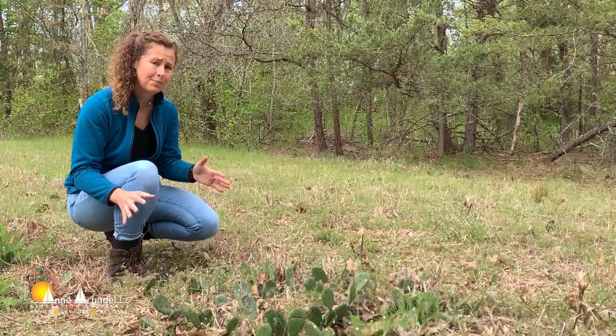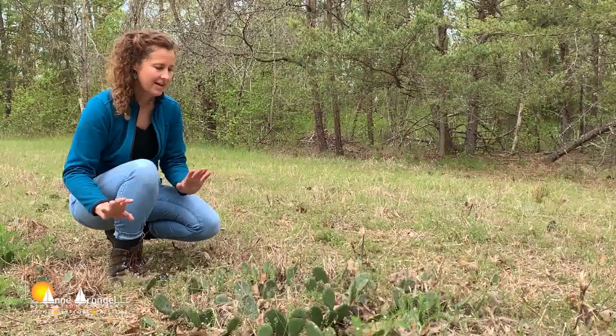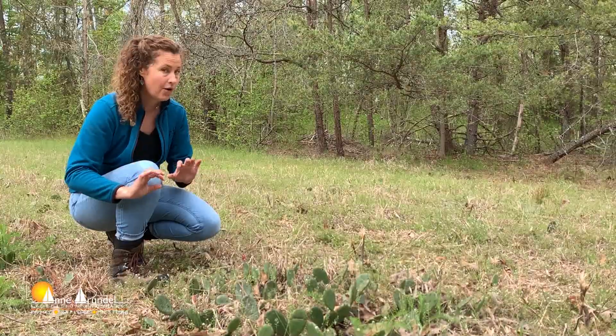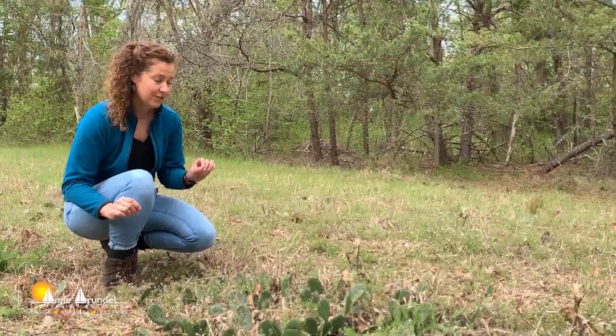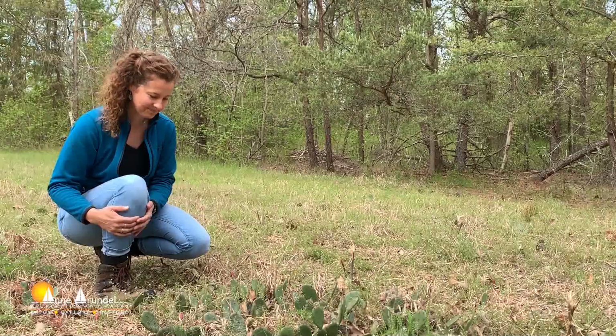So a couple cool things to point out about this cactus. One, it is completely spineless. There are no spikes or spines anywhere. However, it has these tiny needle-like hairs called glochids all over the plant. If you're going to handle a prickly pear cactus, definitely be using gloves. Even the fruits have it, all the pads have it, and they're really irritating if they get in your skin.